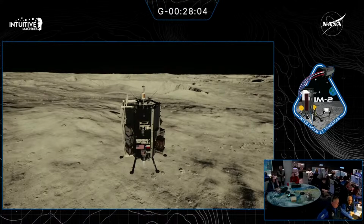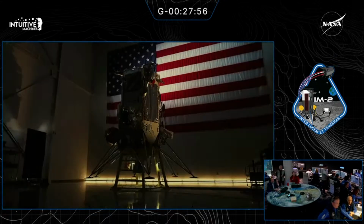Working with NASA's Space Technology Mission Directorate, Nokia plans to test the first cellular network on the moon. Success will have implications far beyond this important mission.